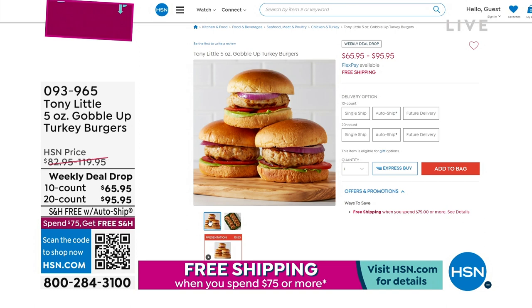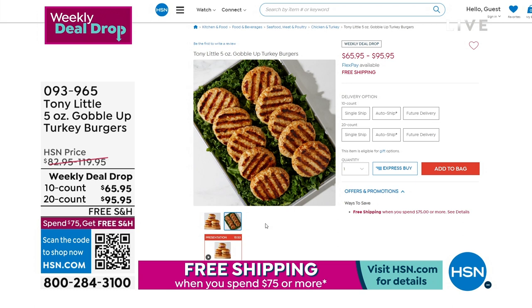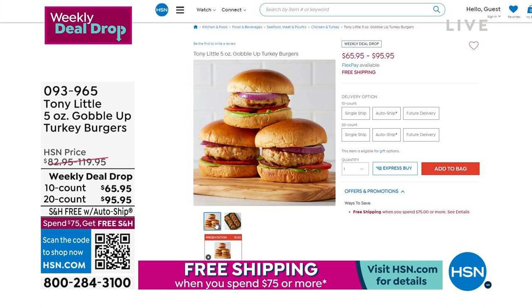These are amazing. You can choose 10 of them or the 20 count. They come individually portioned, blast frozen, and you cook them from frozen. You don't have to thaw them, so you don't even have to plan dinner. They're amazing, and of course, from Tony Little, I think we haven't had them in quite some time. Single or auto ship available, by the way. 10 at $65.95, or 20 for $95.95.